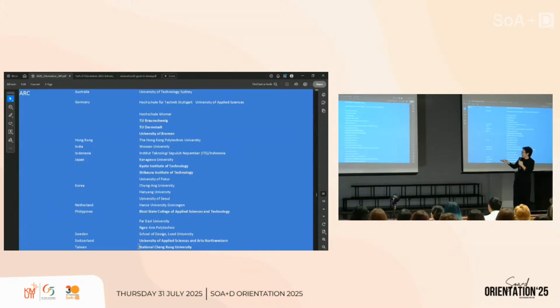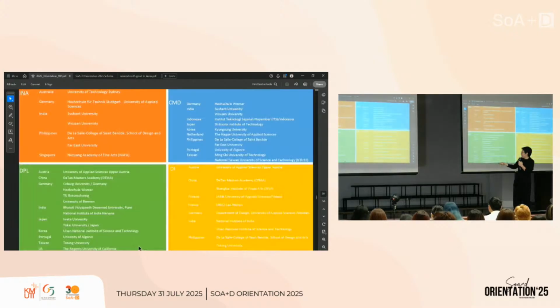Okay, so these are the activities, the exchange programs that we have, separated by university and by country. We have them for all programs. I think if you prepare a little bit, at least you have to collect your portfolio.